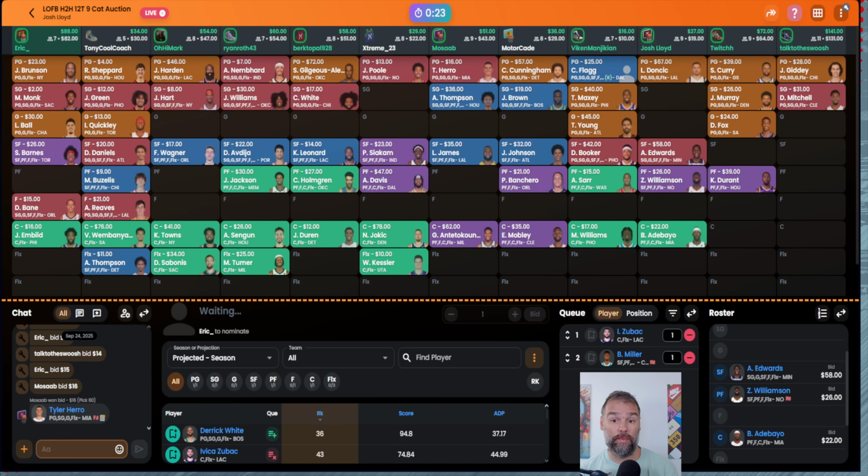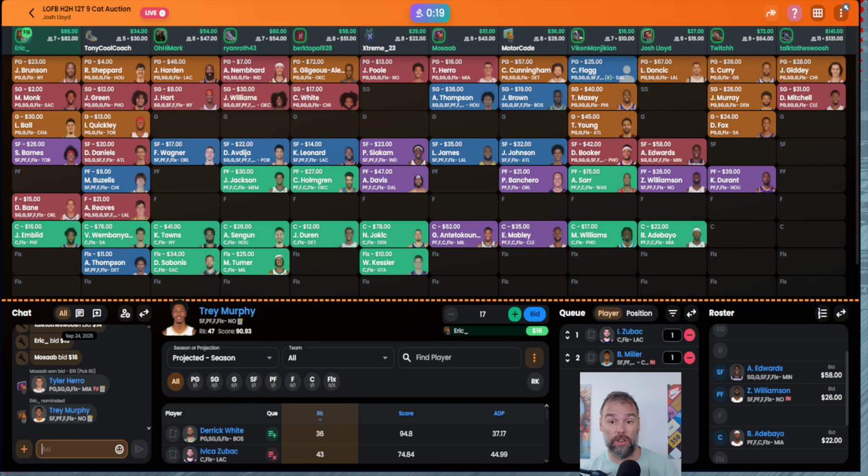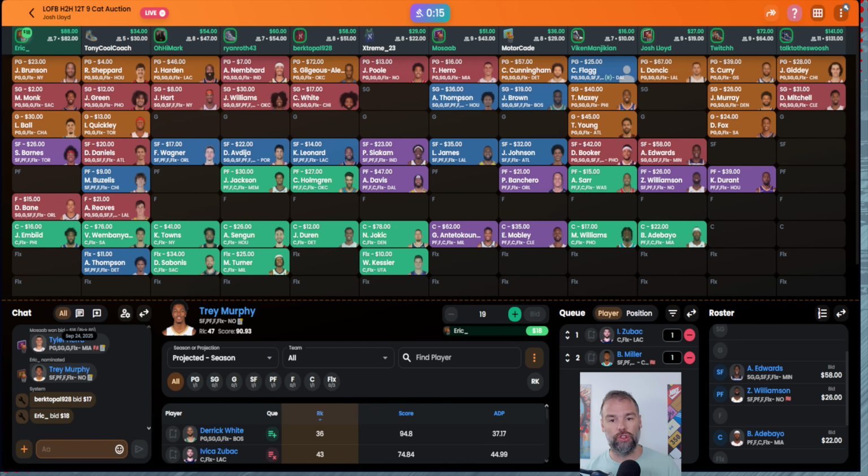Okay. Old mate Viken has got $16 left still. Trey Murphy. Trey is in a huge zone of being maybe overpriced. I think he's going at 20 on Yahoo. It is a hot room. It should be, he's already at 21, 22. Jesus. Okay. Big risk here. 22 for Trey Murphy.